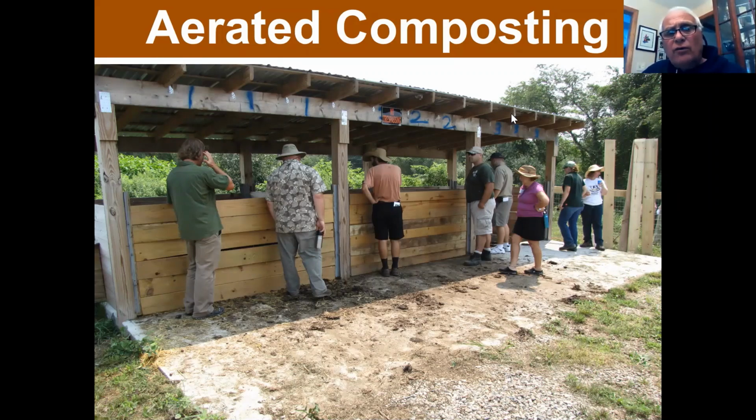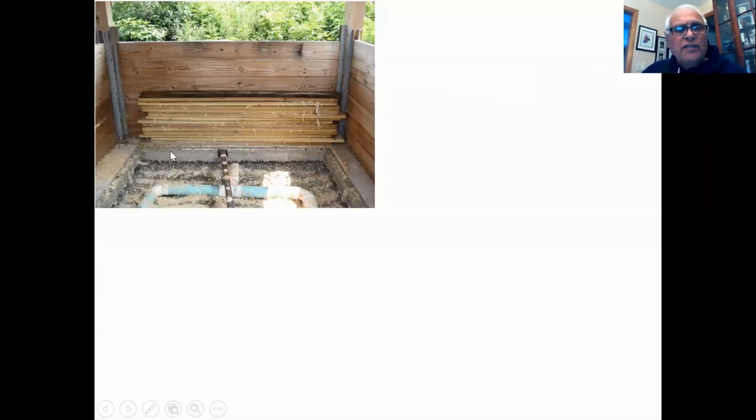As you can see, number one is fresh materials, coming daily or every other day, and they go into the first bin. Bin number two is halfway finished, and number three has just been harvested, and it is finished compost. Okay, now this is one of the bins. As you can see, on the floor there is a perforated PVC pipe that comes from outside and distributes air like this, and it gives oxygen.